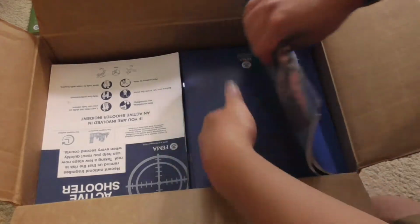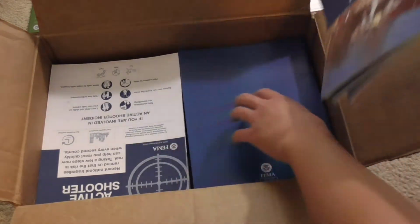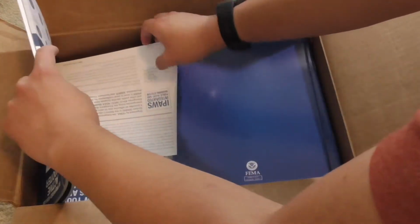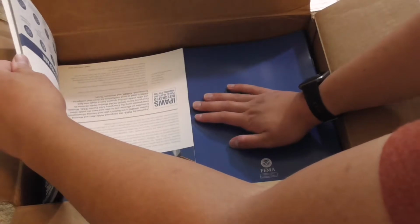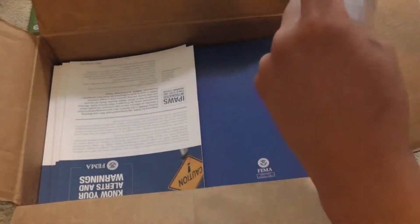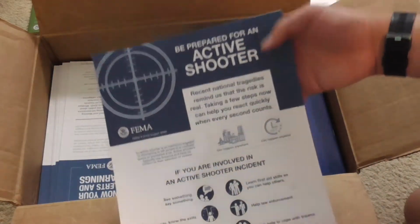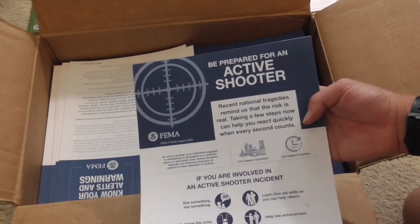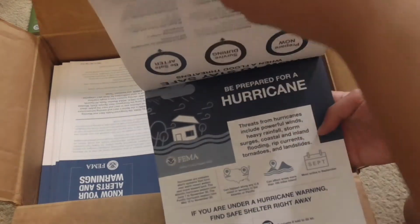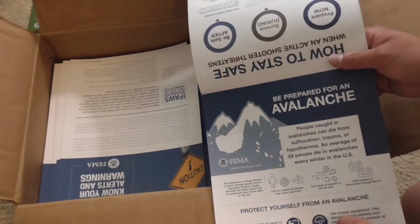So here we go. Let me see if I can, let's take these out. Let's go ahead and take these out because these are a little bit smaller. Let me see where the end of this is. So we got these little fact sheets. Be prepared for an actual active shooter. I haven't seen this before, but it came out in August 2020. That's probably why I didn't see these prints before. It looks like it comes with a bunch of other things.